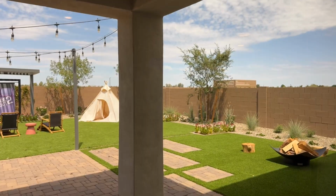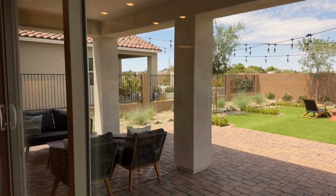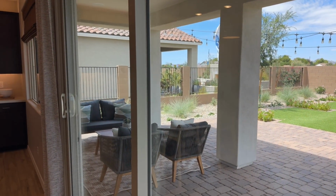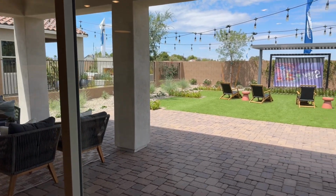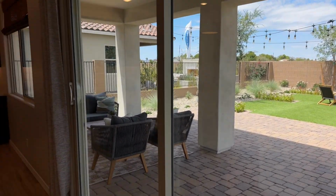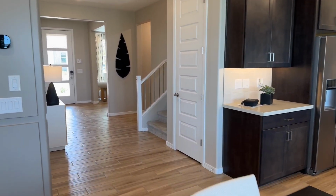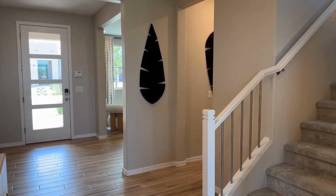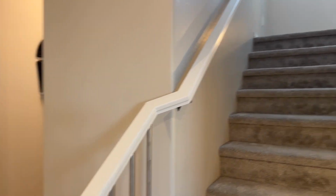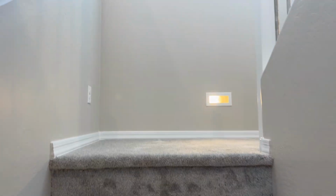And then this patio, really the only structural upgrade they've done to this model is the patio has been extended out just a little bit. Otherwise, the downstairs is configured just as we have seen it. All right, let's go upstairs. I checked out the downstairs before I started filming, but I did not check out the upstairs, so I guess we're gonna see this together.